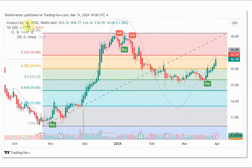Next, we've got Invesco. IVZ is the symbol. Going back to October, when it gave its initial buy, that bottomed out around 12.5. Rode it all the way up to the first sell, which went all the way up to about 18. Nice percentage move in just 2 months. Gave two sell signals with one buy.